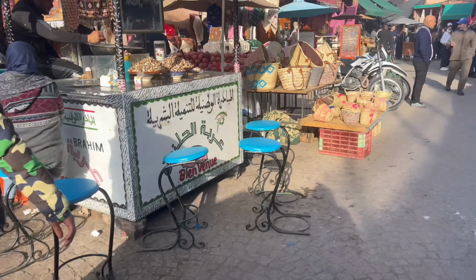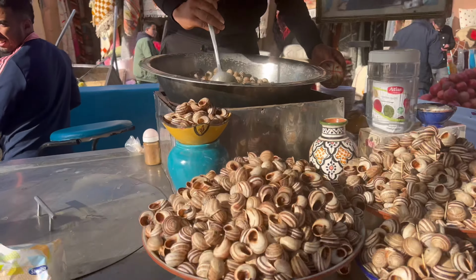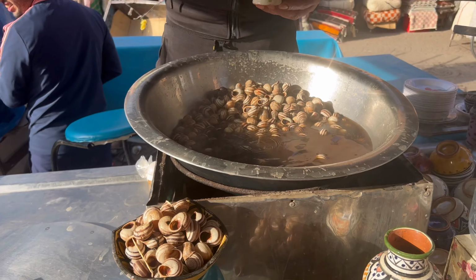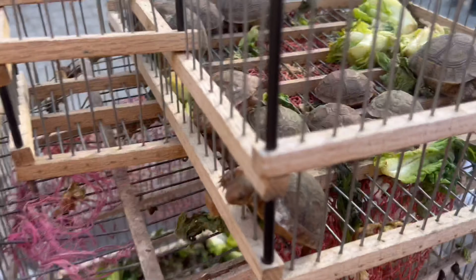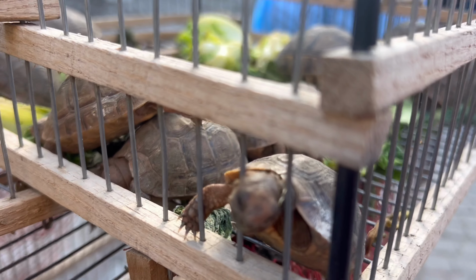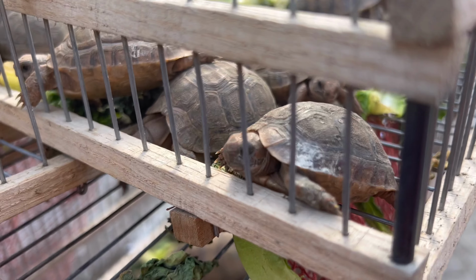Let's see. Oh my god. Oh my god, a bunch of little turtles. Look at a little turtle. Hi, it's cute. Little tortoise turtle.